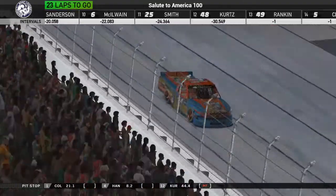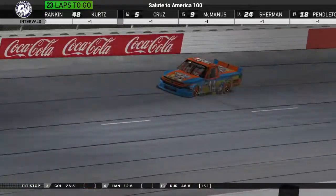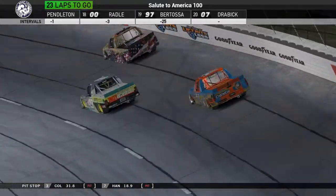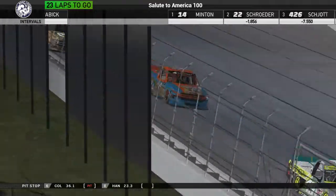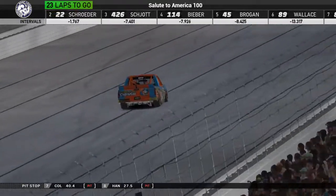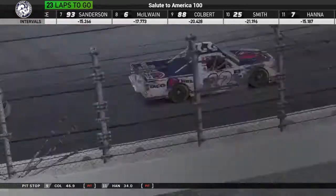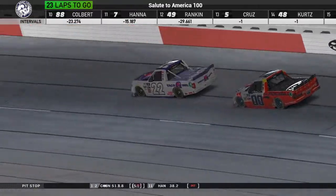Wow. That really could be the difference in the race because if Cody gets that truck out in the fresh air, he might be able to take advantage of that and put enough gap on Eddie that it's going to be too late to catch him. But the lead has now turned hands over to Tony Minton in the 14 truck as he now brings that truck to pit road. Our next leader should be Piano Man Schroeder, 22.